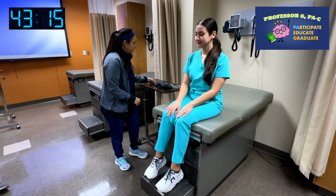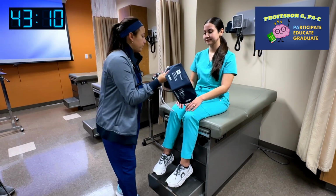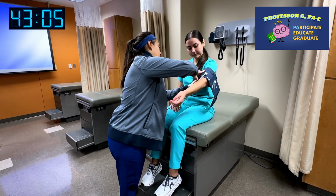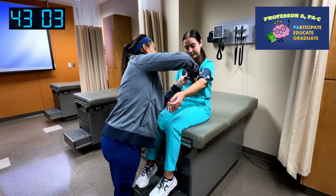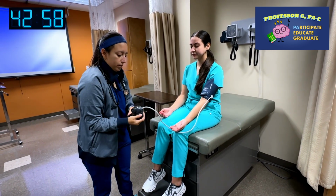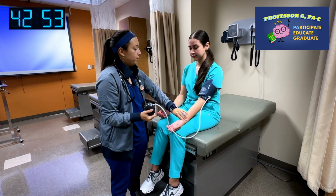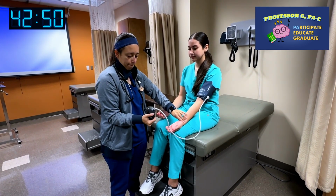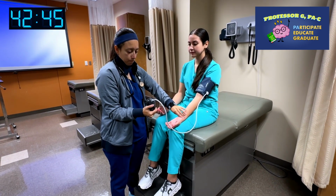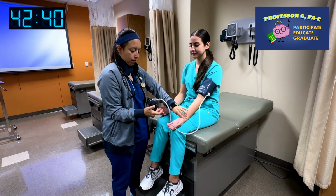All right, now we're going to move on to checking your blood pressure. We're going to use the left arm over here. Okay, we're going to start by checking the upper limit. So I'm just going to feel your pulse here while I tighten it up. You're going to feel some squeezing on your arm a little bit, okay? All right, found your upper limit.